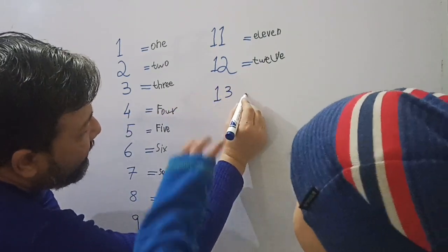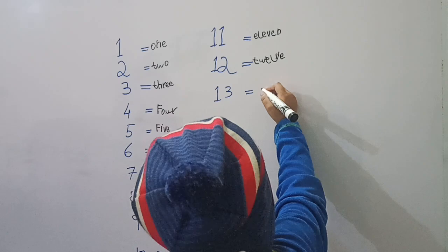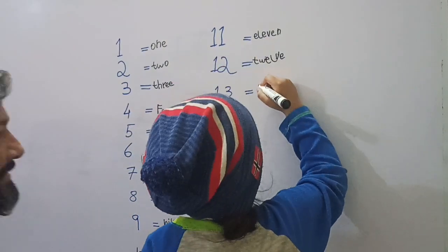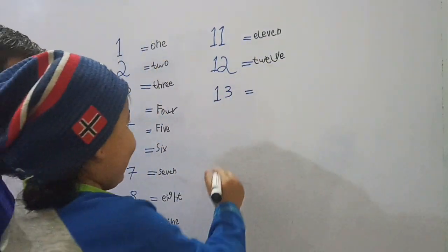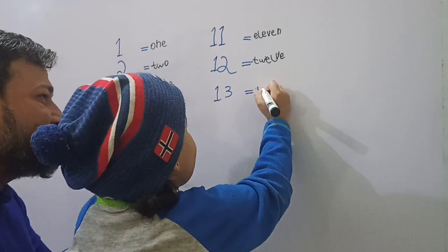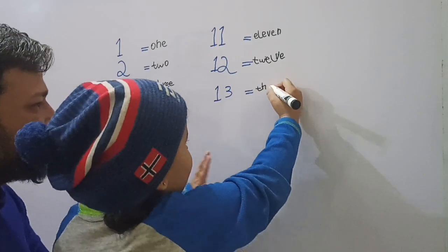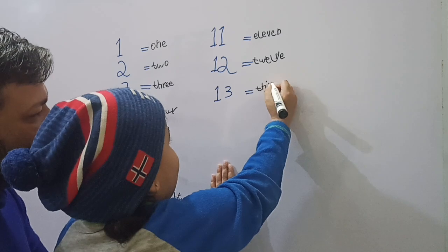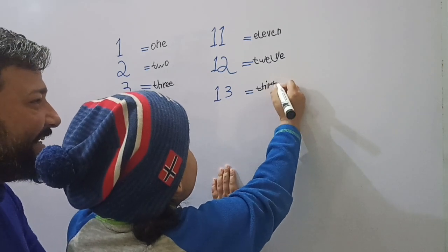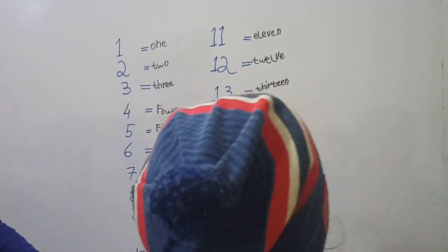Now we move to 13. This is your first time. When you repeat it again and again, it will become perfect. Okay? Let's move on. 13. No, it's okay. It's okay. Like this. Now do it. Good job. T. H. Good. I. 13. Good job, Shifa. You did it very well.